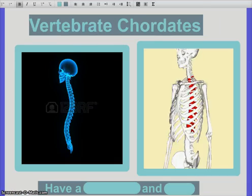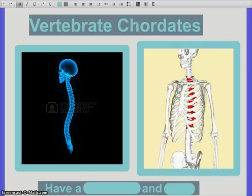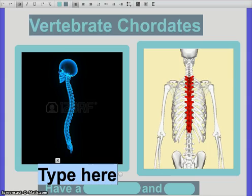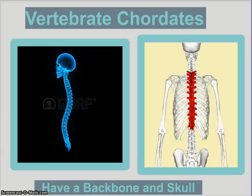The other group of chordates is called vertebrate chordates. And that group is where we fall into, and they have a backbone and a what? No, all chordates have that. Look at the picture, guys. A skull. Good.